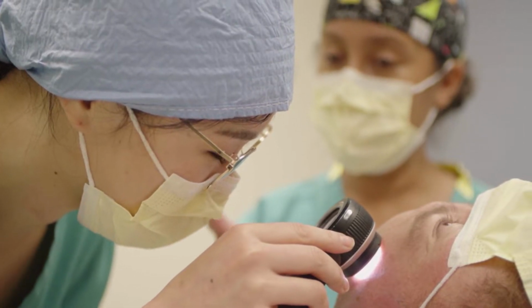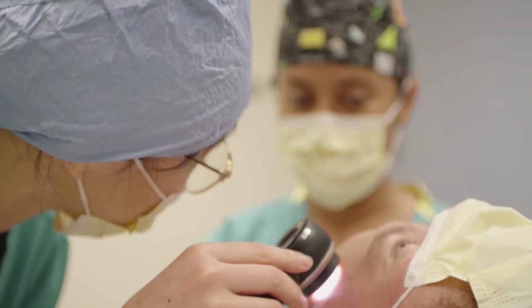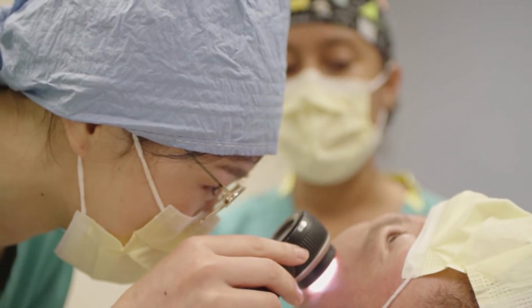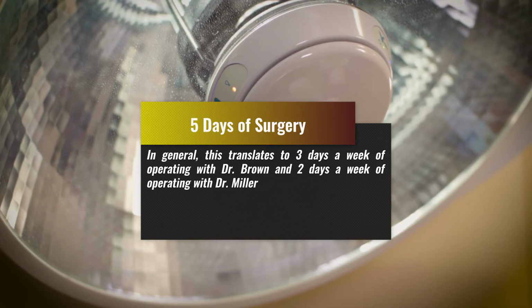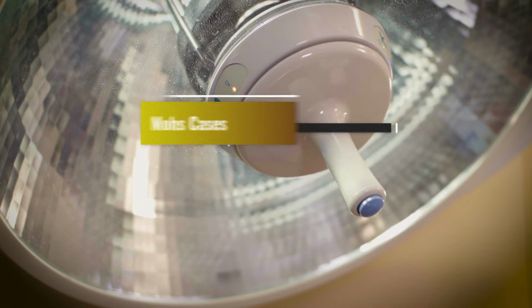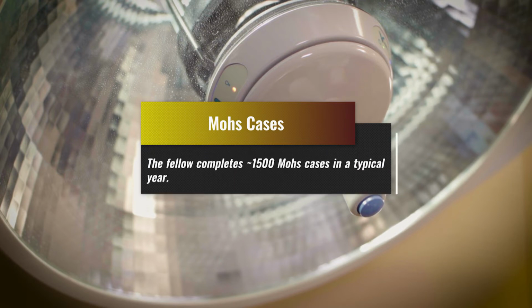All MSDO fellowship training takes place in the Mohs Clinic at the University of Colorado Hospital in Aurora, Colorado, east of downtown Denver. The fellowship requires 5 days of Mohs per week. A typical day consists of 8 to 10 Mohs cases with excisions and flap takedowns in the afternoon. The fellow works with the attending physician who is performing Mohs that day.